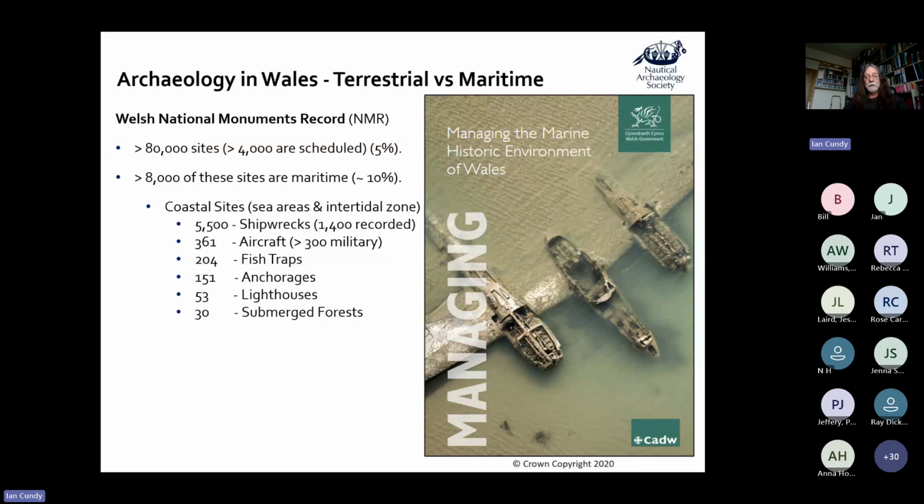And the other things that it covers under the title Managing the Maritime Historic Environment are a lot of land sites as well. And I know that Luke explained in the last talk about the promontory fort that he's been working on, but these last items are much more likely to be investigated and recorded by terrestrial land archaeologists.